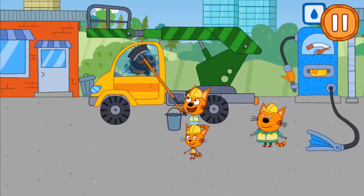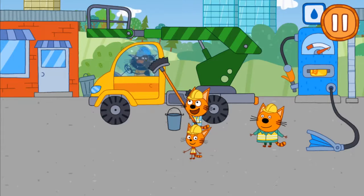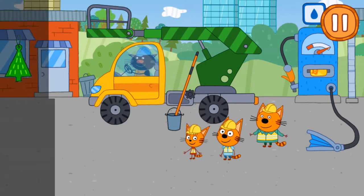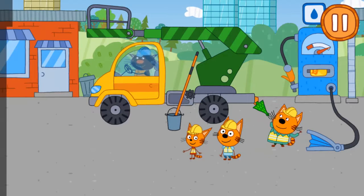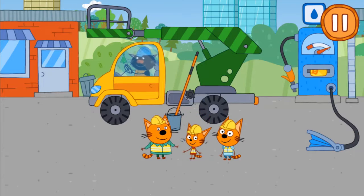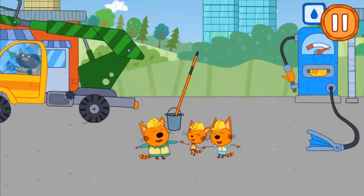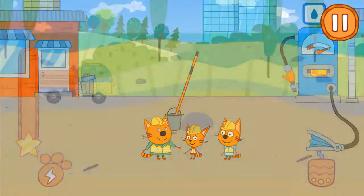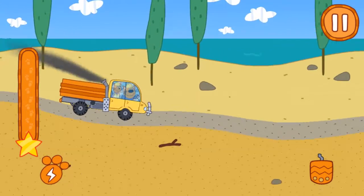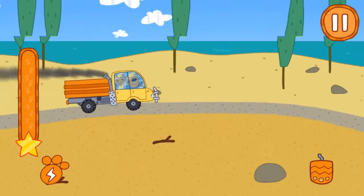Swipe your finger along the window for Cookie to clean it. Great! The car is fueled up and ready to go. Help the vehicle gather all the materials on its way. Right, it'll be faster like this.